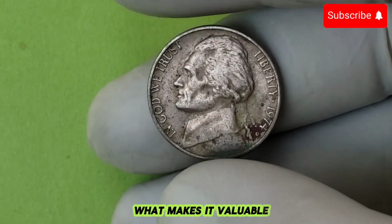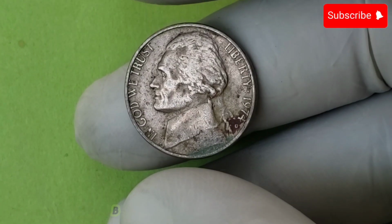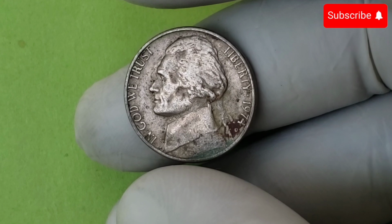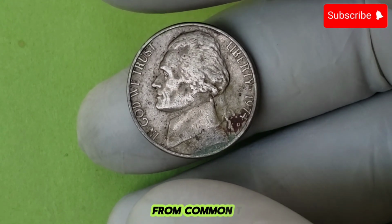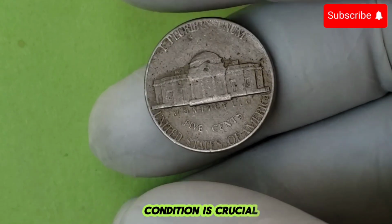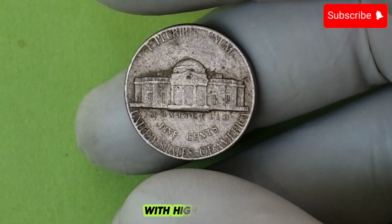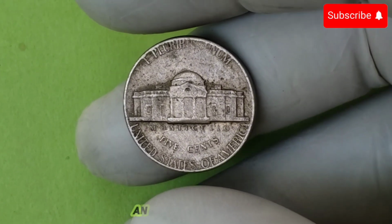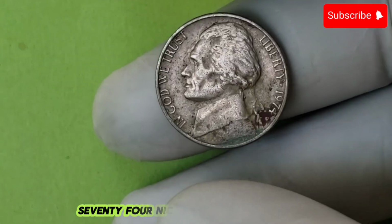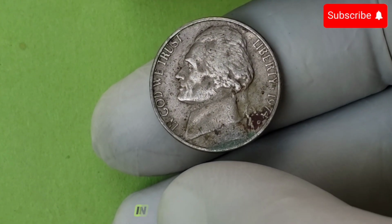What makes it valuable? Well, not every 1974 nickel is worth much beyond its 5-cent face value. However, a few rare factors can elevate this coin from common to collectible. Condition is crucial. Coins are graded on a scale from 1 to 70, with higher numbers representing coins in near-perfect condition. An uncirculated 1974 nickel in top-notch condition can fetch a higher price because of its rarity in such preserved form.